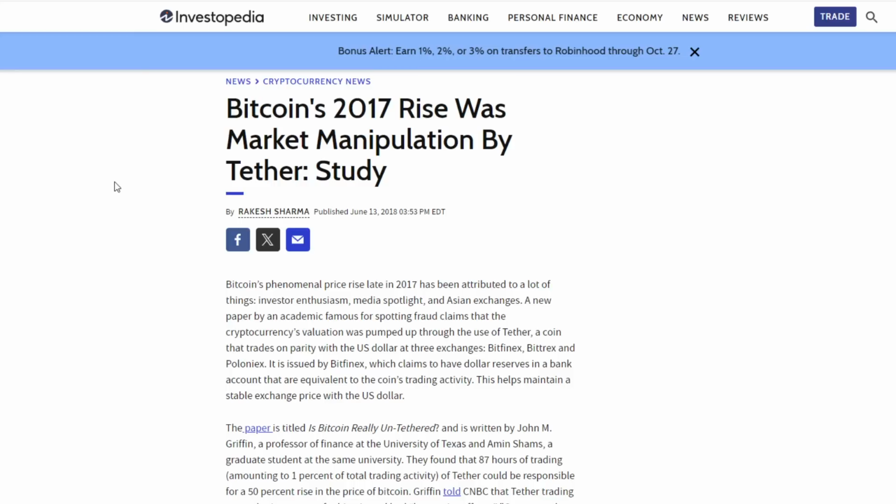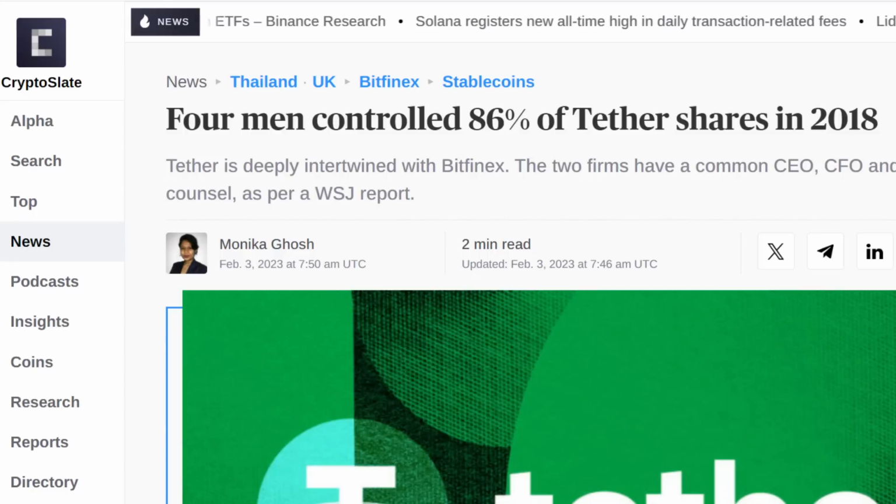This was back in 2017. People thought that Tether was making it out of nowhere, and the people from Tether were like, no, we can show you that it's backed by something. Of course, no one believed them. Four men controlled 86% of Tether shares in 2018. Tether is deeply intertwined with Bitfinex. The two firms have a common CEO, CFO, and general counsel, as per a Wall Street Journal report.